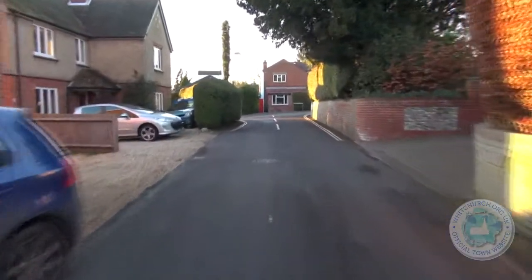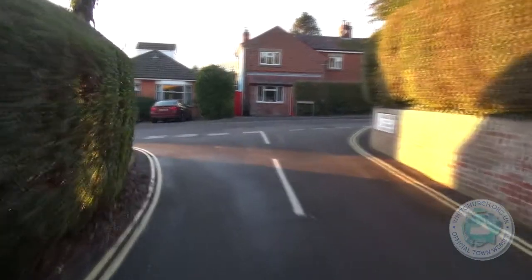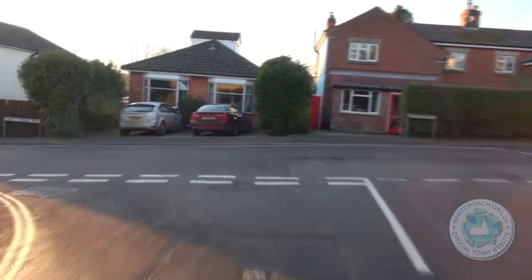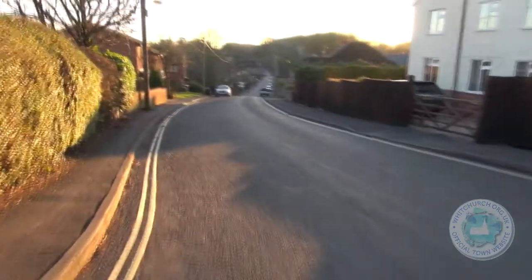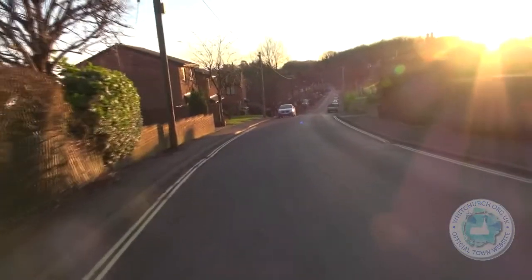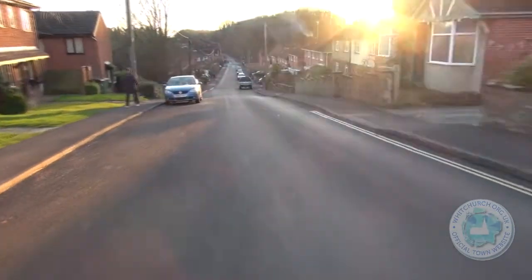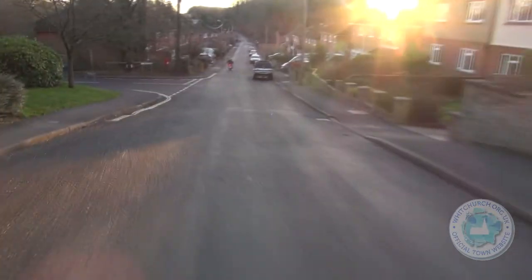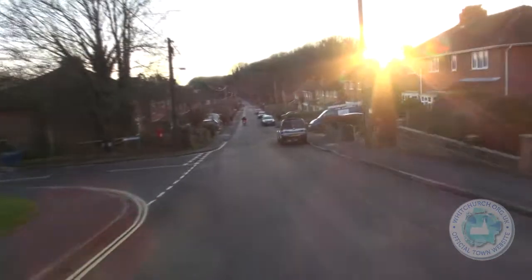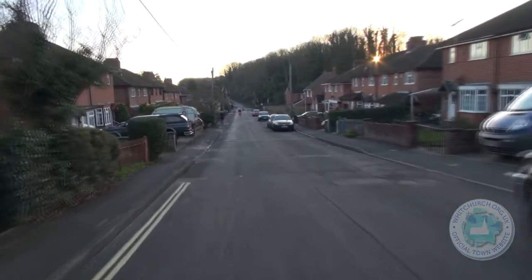Here we go. So here's the intersection of Evangar and Lower Evangar. And we'll go down the steep hill and see the start of the 20-mile-an-hour zone here. Whee! This is just a lovely cycle ride going along this part, so let's enjoy it.